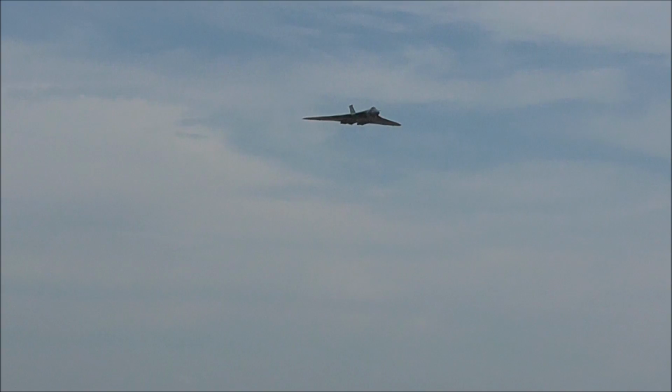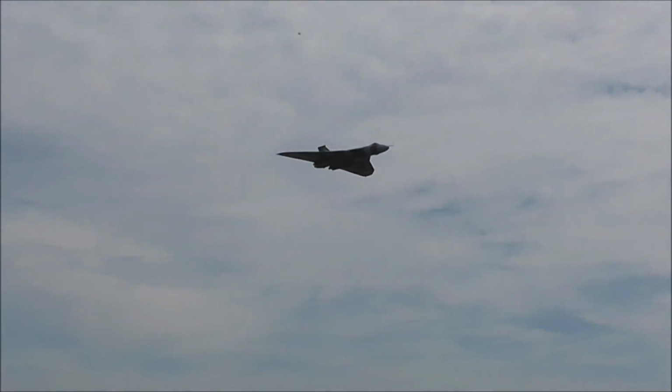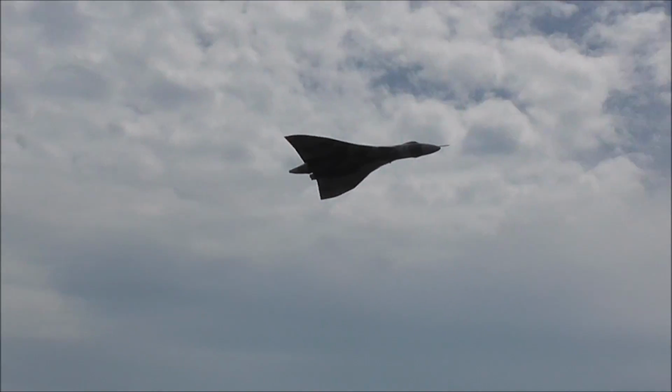Facebook followers as to what was their favourite aeroplane at the Farnborough Air Show. Second was the Red Arrows, first was this XH558.